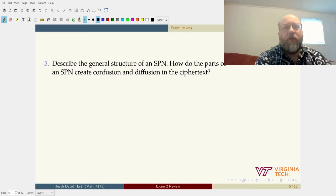Describe the general structure of an SPN. So the general structure includes some rounds, where we start a round and we do a sequence of substitution operations.